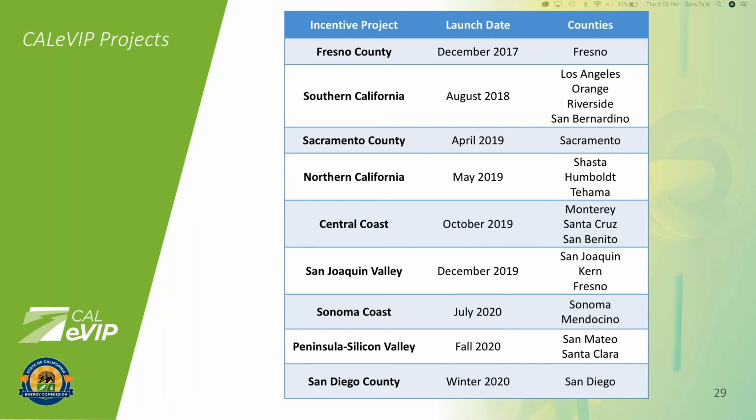CALeVIP operates 6 active projects spanning through California, with 3 new incentive projects launching in 2020. The Sonoma Coast Incentive Project will launch in July, the Peninsula Silicon Valley Incentive Project in the fall, and the San Diego County Incentive Project in the winter. Different projects have different rebate and funding amounts. Visit the website and each specific project landing page for more information on available projects and their associated rebate amounts.